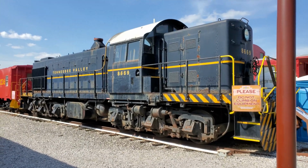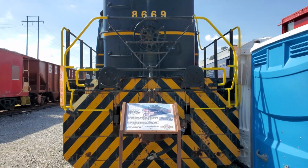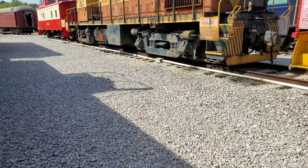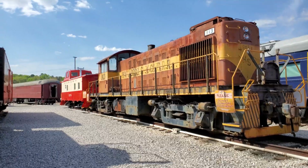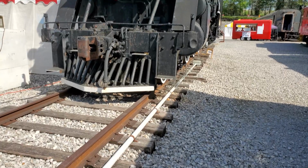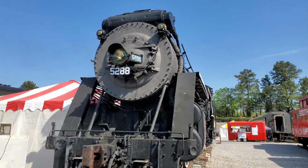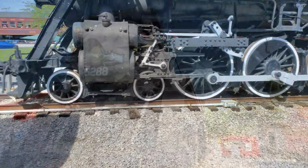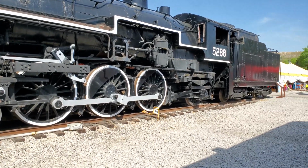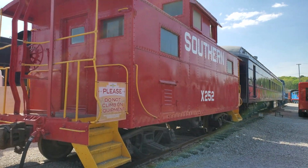And as you'll see here, we're going to take a look at some of their current static displays, and shortly later in the video, we're going to take a look at some of their actual operating displays, including one of their operating steam trains, which we were able to ride. It was a ton of fun, but as you can see, they've got a number of historic pieces here. One that's really cool we'll come up with in a moment. They have some steam, some diesel, some old stuff, they've even got some new stuff. Just basically everything you can imagine. So if you are in the Tennessee area, or in the Chattanooga area, make sure you check this museum out.